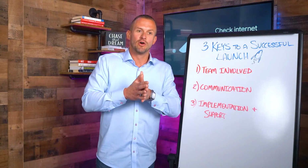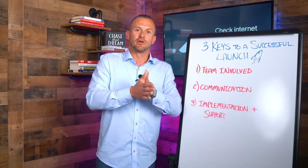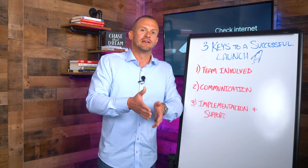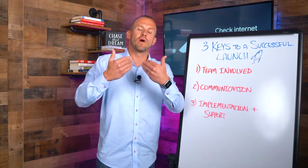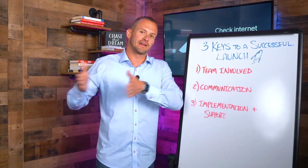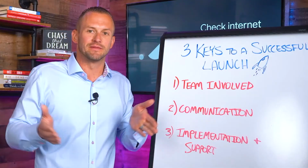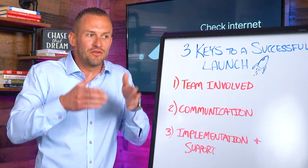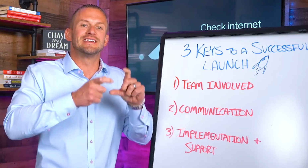Now, if there's a delay or there's a reason why we gotta stop and we haven't implemented yet, or we gotta push it back a month, include them in that. Again, just making sure that they're aware of where you're at in the process, what stage you're in, and how does that affect them. Even if it's not gonna affect them, even if it has no direct effect on their daily operation, they're at least in the know.